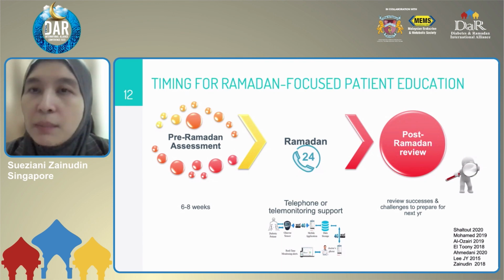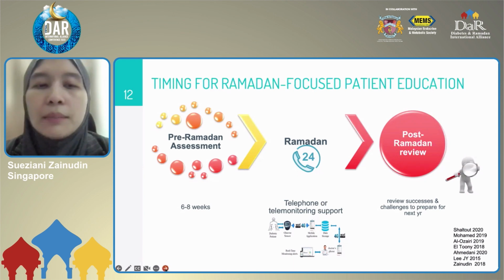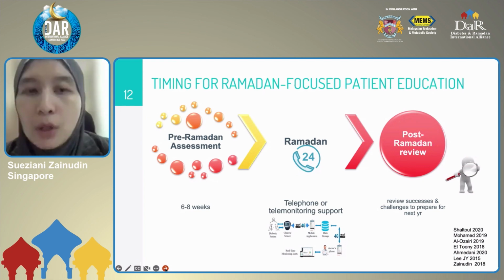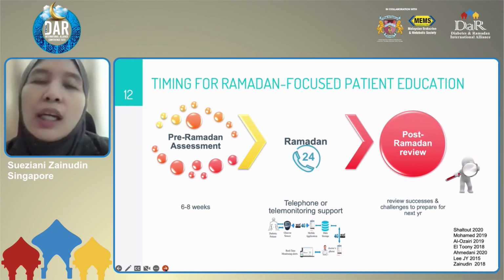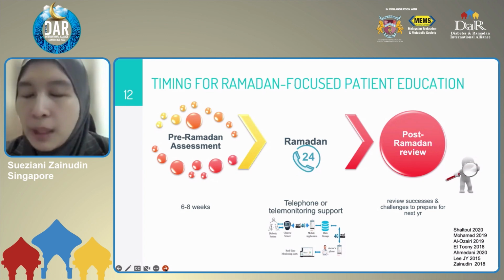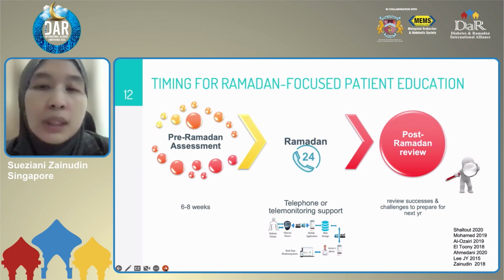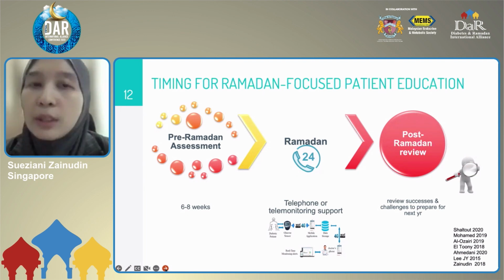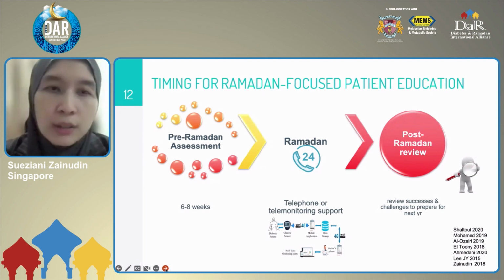And this can actually be the best time to encourage them to further empower themselves with regards to not just managing acute complications during Ramadan period, but also longer-term complications and outcomes. At the same time, during this period, from the pre-Ramadan assessment all the way to the post-Ramadan review, you can explore what other possible factors, if there are more and more data that suggest that these are important, can subsequently be evaluated as part of the literature to see whether these factors are necessary in evaluating patients as part of the risk stratification.